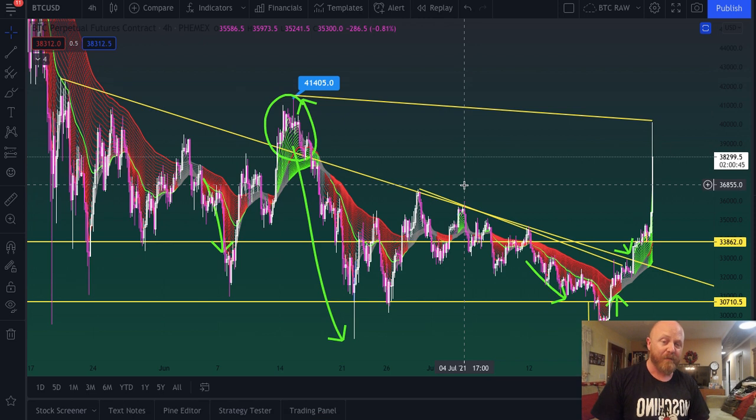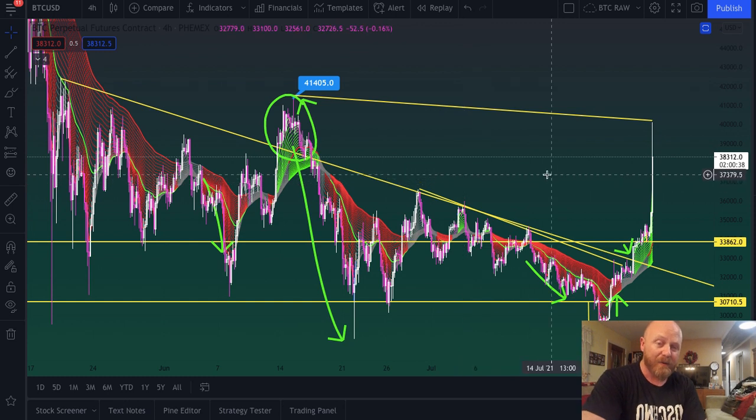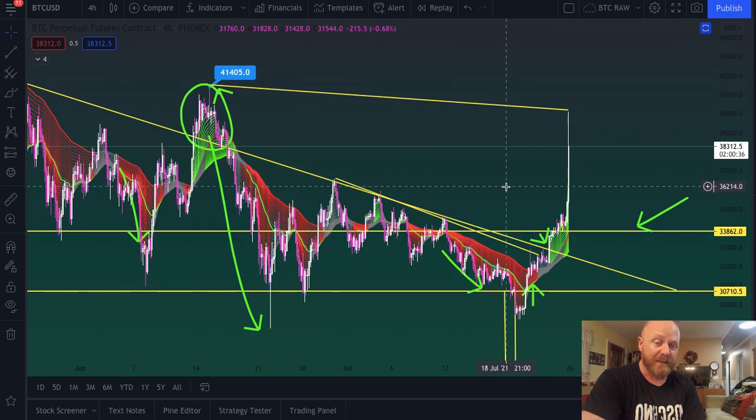Okay, I do not believe we have found the bottom. I don't think we find the bottom until we get to that 20 to 25K Bitcoin range. I don't care what the bull maxis say. The logic doesn't make sense. The bull maxis also say this is a bull market.